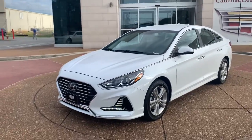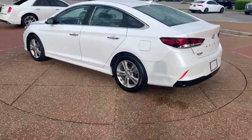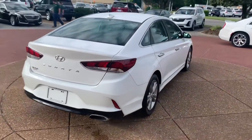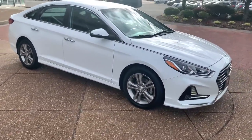Here is a wonderful 2018 Hyundai Sonata. With less than 60,000 miles on the odometer, this vehicle stands out from the rest. Here's a spacious and comfortable Hyundai Sonata, the midsize sedan that prioritizes a smooth ride, connected infotainment, and passenger safety.